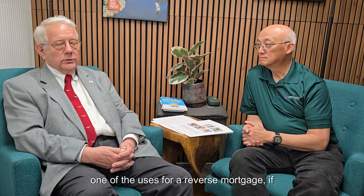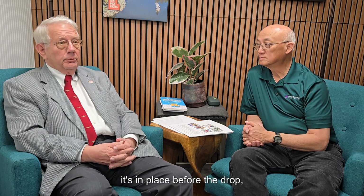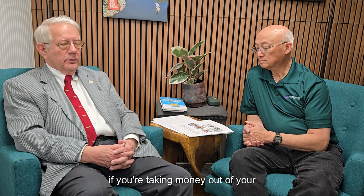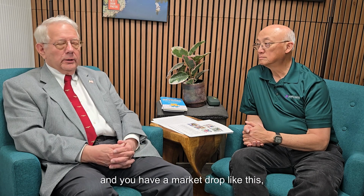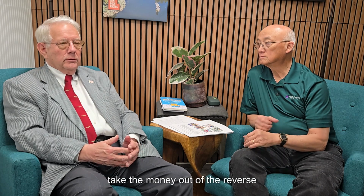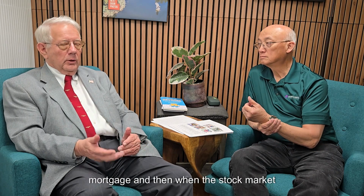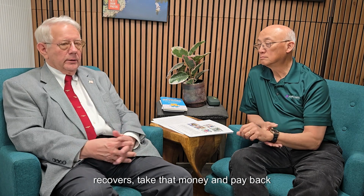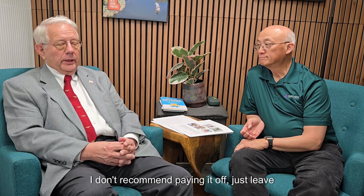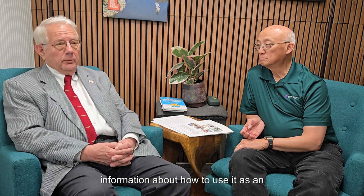And one of the uses for a reverse mortgage, if it's in place before the drop, is that if you're taking money out of your investments and you have a market drop like this, you might want to take the money out of the reverse mortgage, and then when the stock market recovers, take that money and pay back the reverse mortgage, because you can pay one down. You can pay it off. I don't recommend paying it off. Just leave a small balance on it. But I have information about how to use it as an investment planning tool.